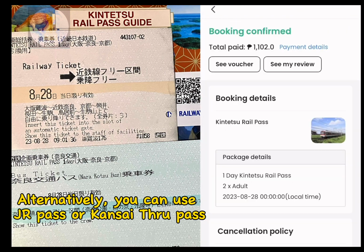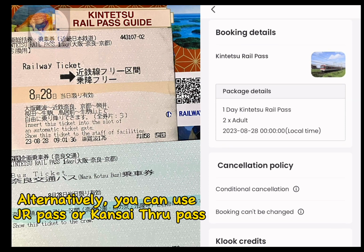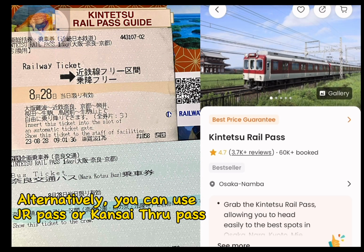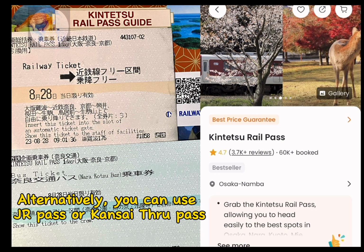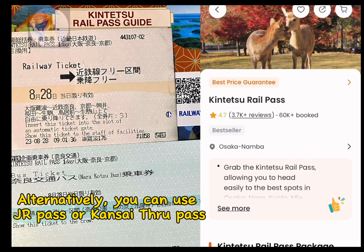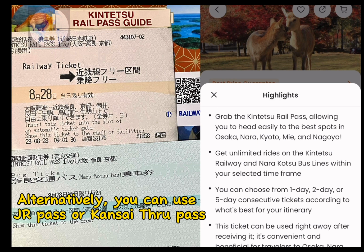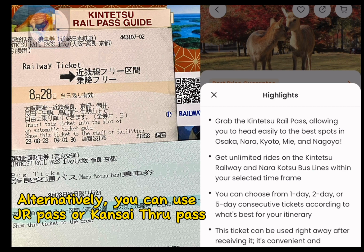$10 per person. There's also a bus network operated by Nara Kotsu in place for access to more rural areas in Nara. So this Kintetsu Pass is not just for train but also for the bus ride around Nara. This can also be used for the Kintetsu rail line in Osaka and Kyoto. You can purchase a 1-day, 2-day or 5-day consecutive ticket according to what's best for your itinerary. But for us, we only got the 1-day pass.